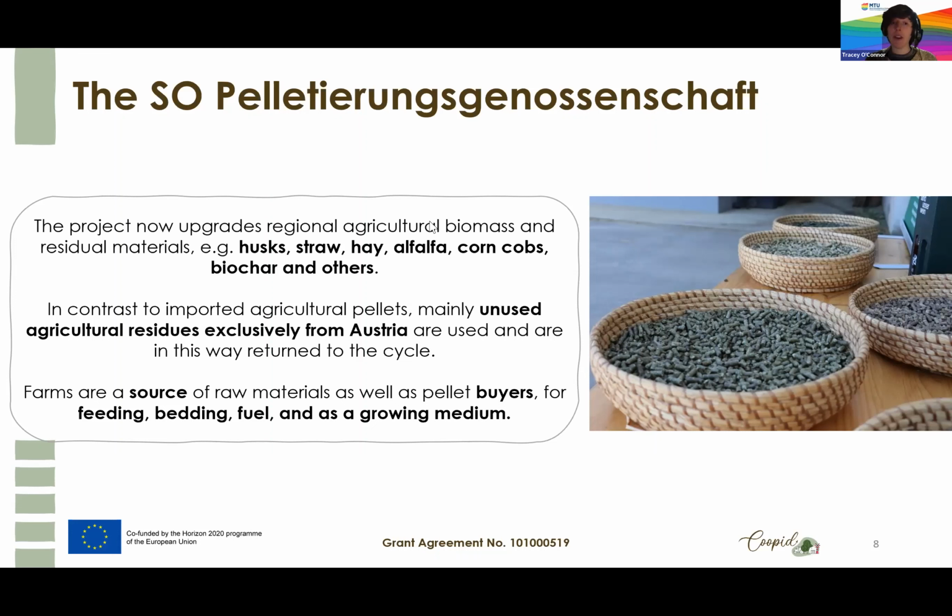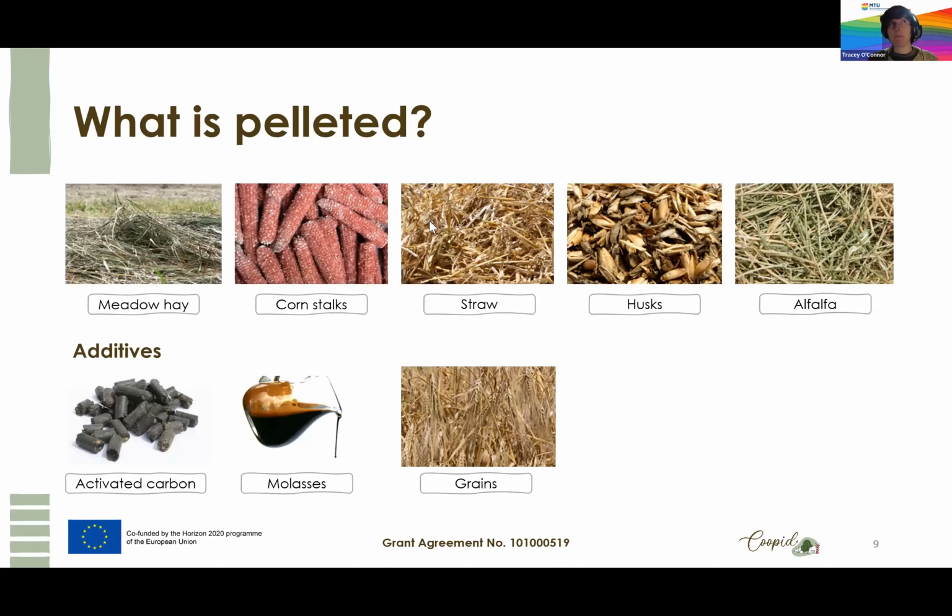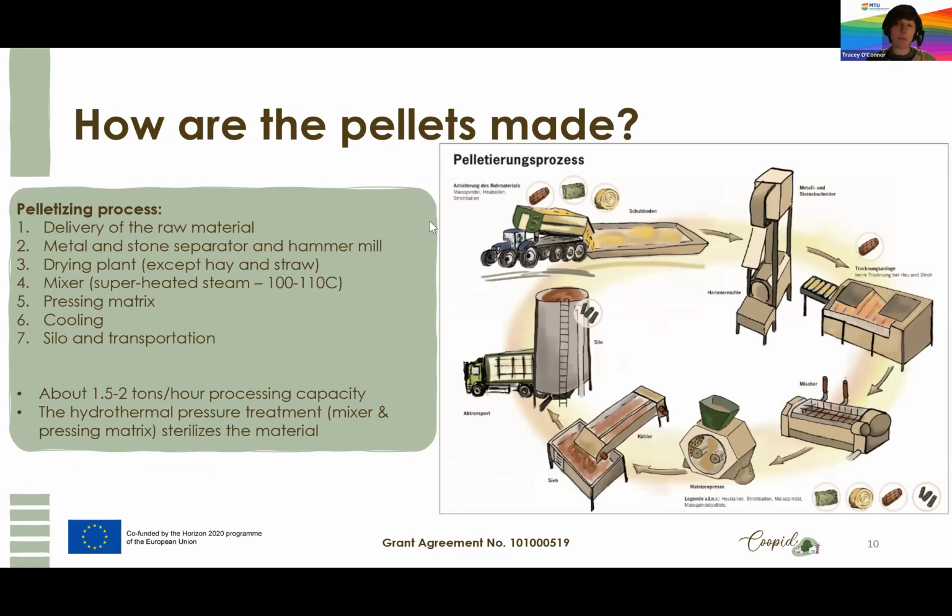The farms that provide raw materials are also buyers of the pellets because these are agri pellets. They're using them for feed, for bedding, for fuel, and a growing medium. And the main income stream for this cooperative is actually the contract manufacturing of the pellets. So they provide the pelleting service at a reduced rate for the farmers, and that's a big draw for local farmers. So these are the different materials that they've been using for pellets, and there's a range of pellets available, but we're going to focus on straw pellets in this presentation.